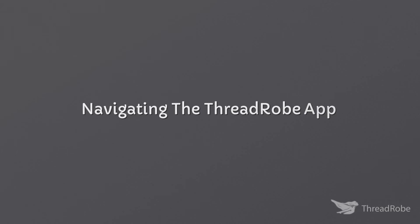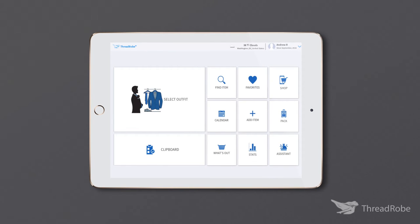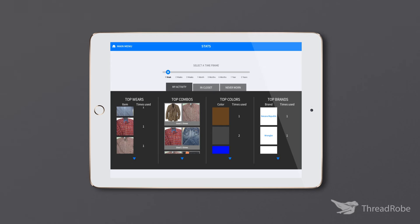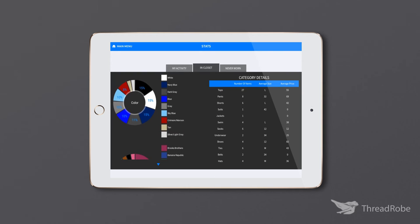The Stats button shows you what's in your wardrobe and how often you wear it. The Activity tab shows the items, outfits, colors, and brands you wear most often. The In Closet tab shows you what's in your wardrobe, regardless of how often you wear it.